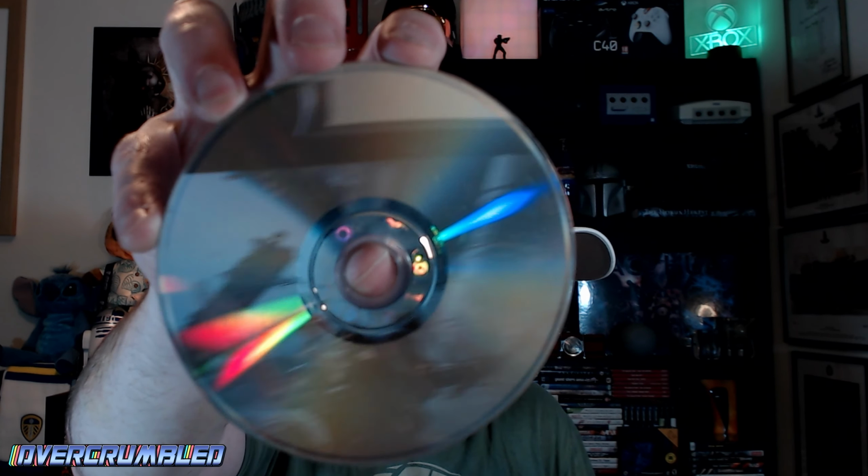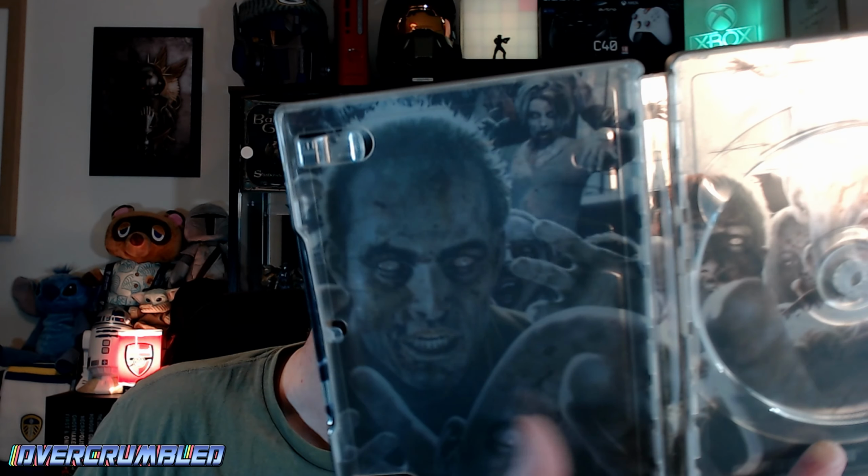That, apart from being covered in fingerprints, is pretty much spot on. This Classics disc is pretty damaged. It's not that bad. It's got a few scratches on it. But it's not the right disc. This is the right disc. Oh, it's also got nice artwork inside.